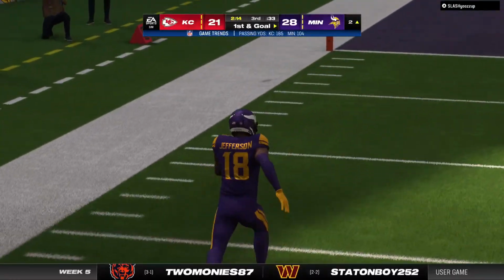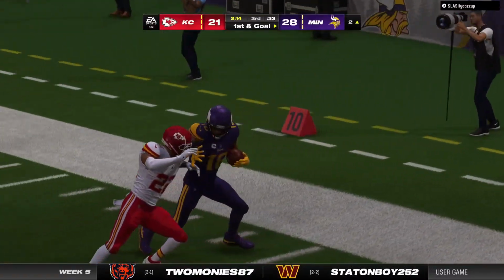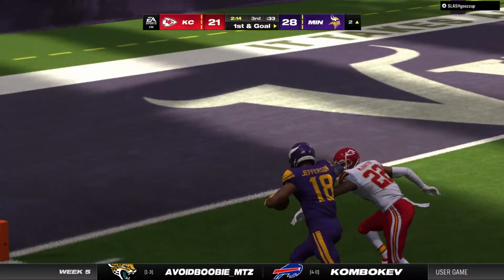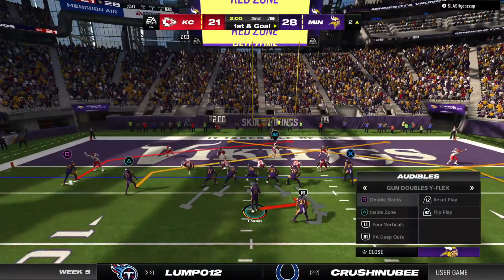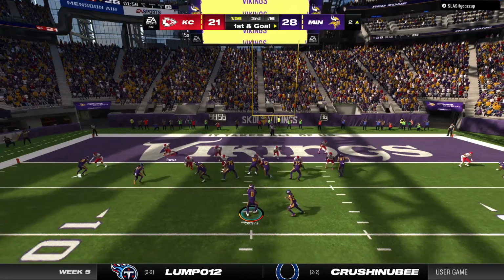What an effort there. Doing all he can to get to the pylon. And he's going to wind up out of bounds just short. But a huge play there, going to set him up with 1st and goal from very short range. After the big play, a chance to finish now on 1st and goal.